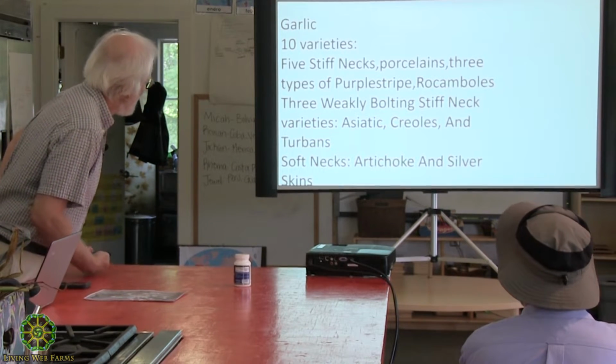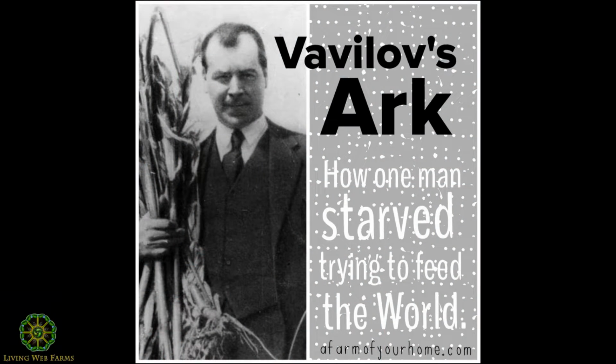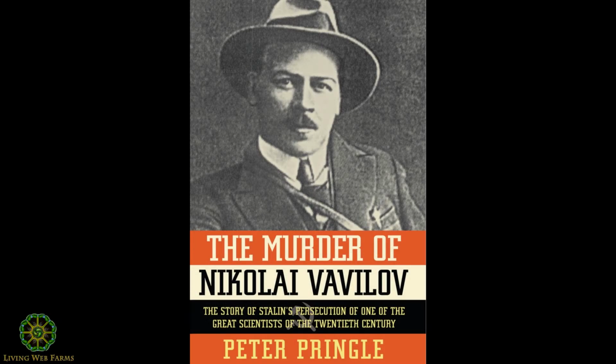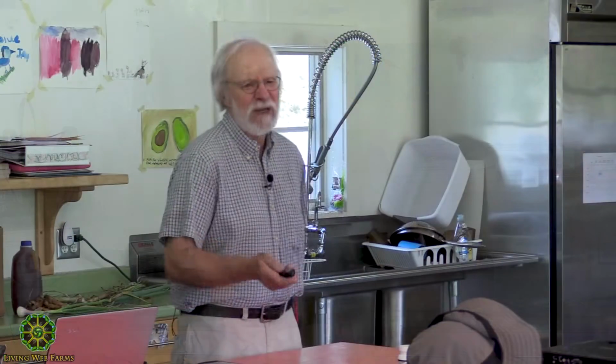And by the way, a brief nod to Vavilov, I forget his first name, but Vavilov was the Russian scientist who rotted away in a Stalinist prison because he questioned Lysenko's theory about being able to affect genetics with temperatures and stuff. He was the original researcher. He went all over the world and found the zones of diversity for all kinds of plants. And I noticed there was one garlic with Vavilov in the name. It might have been a shallot, actually.